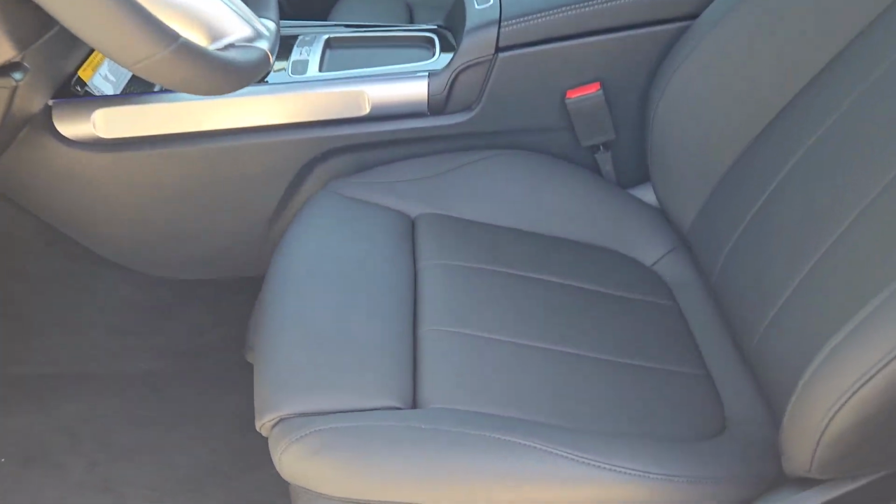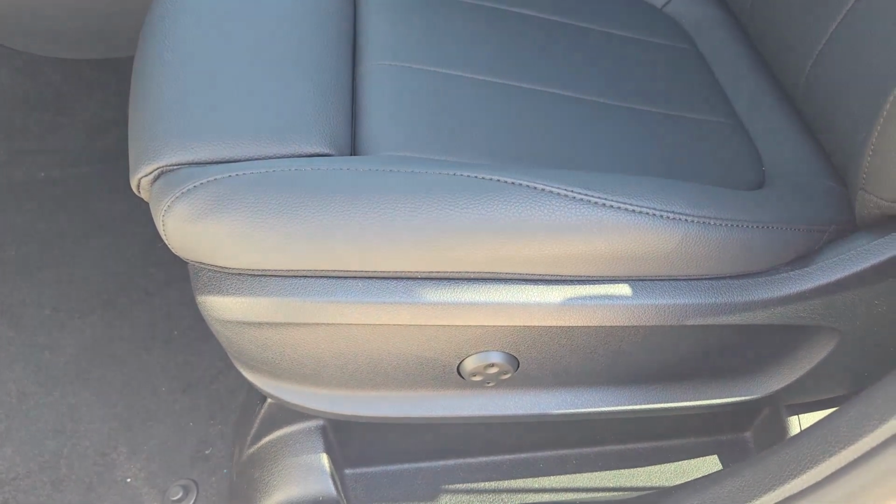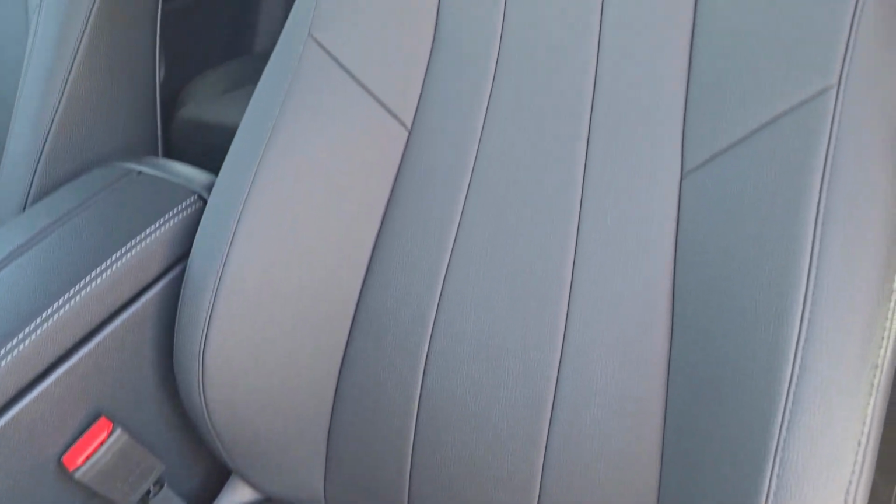Drive the GLB SUV. Come in for a fun and easy road test. Our team will make it the best part of your day.